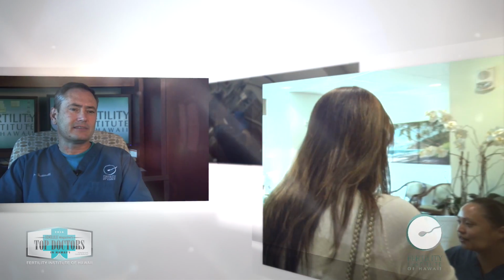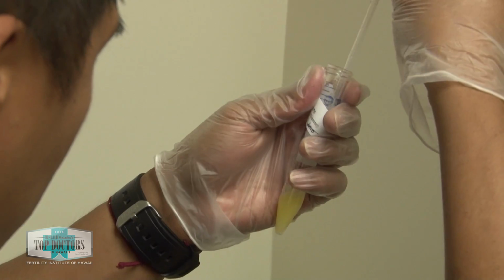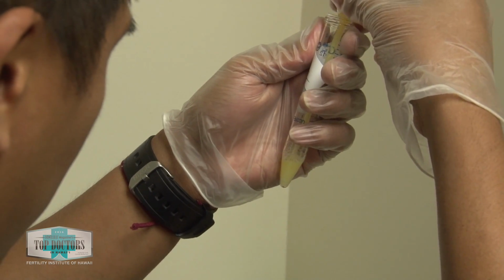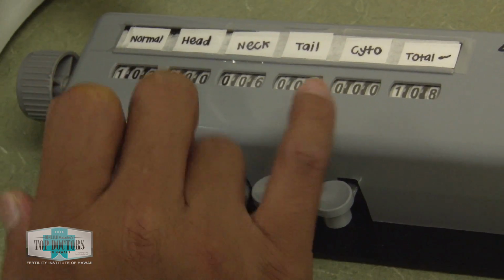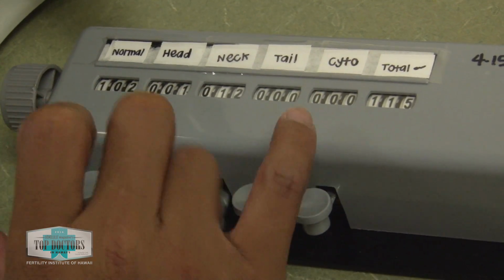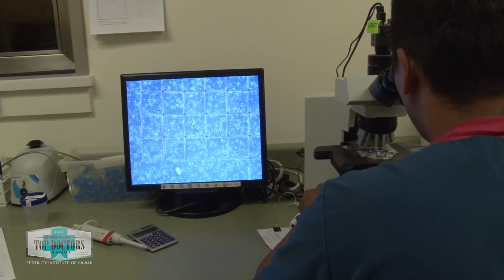It's important to realize that IVF is not the only fertility treatment available. There really are a lot of other alternatives, but it really depends on what the diagnosis is for the patient and what the evaluation shows. For instance, if the female evaluation is normal and there's just a mild sperm problem, then maybe intrauterine insemination or artificial insemination, where we place the sperm directly into the uterus, could benefit the couple.